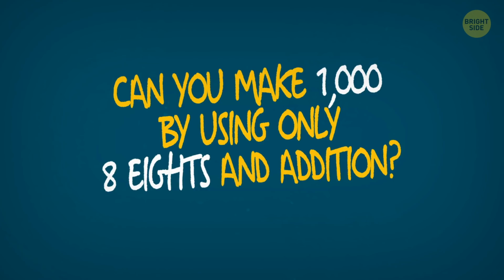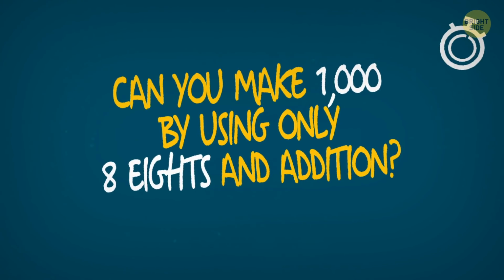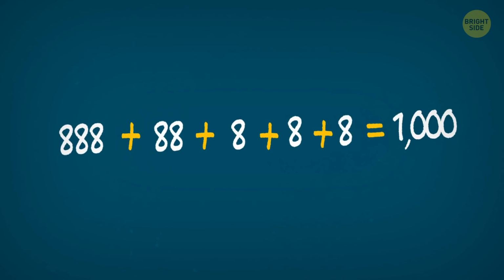9. Can you make 1,000 by using only 8 8s and addition? 888 plus 88 plus 8 plus 8 plus 8 equals 1,000.